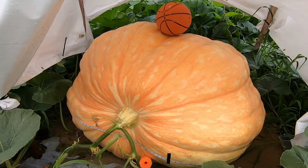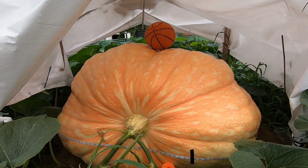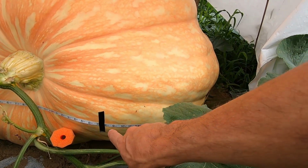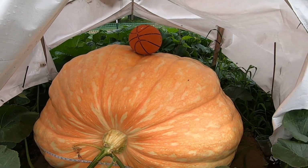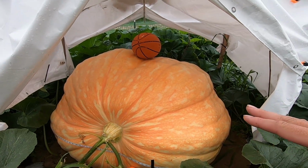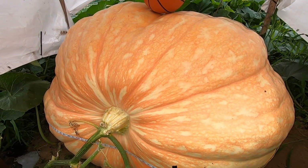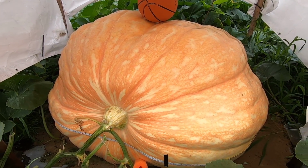Oh my gosh. Look at that, guys. That thing is so wide. I think when I measured yesterday, I even had the tape measure on because it's so hard to measure the circumference now. It was almost 15 feet around. So I'm not going to remeasure it today because it doesn't change a whole lot in one day. But I measured yesterday. Yesterday was day 52, and it was 1,342 pounds. So there we go, guys.